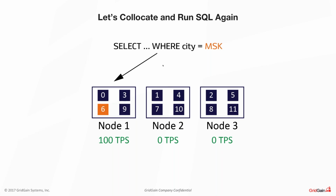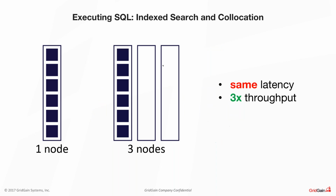So here, again, we assume that all the Moscow accounts are stored on node 1 in partition 6. Then when you try to execute this simplest query possible, it will be directed to this node 1. What's good about this? It means it will take the same time for that node to execute this query, so you will get the same latency compared to a single node relational database.